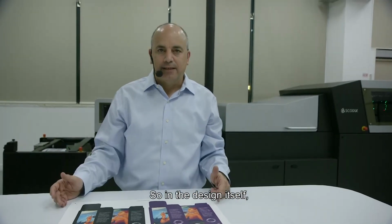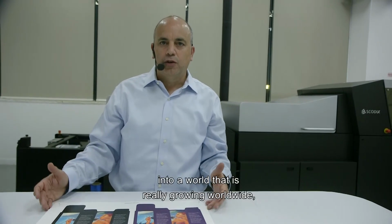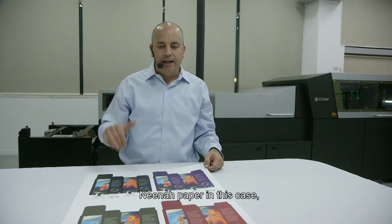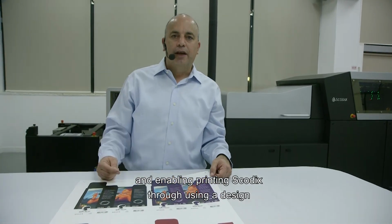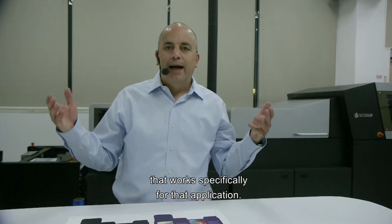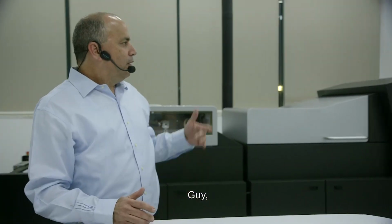So in the design itself, this is what we prepared. We are going into the packaging world, into a world that is really growing worldwide, offering a solution on uncoated, as I said, Nina paper in this space, and enabling printing Scodix through using a design that works specifically for that application. Let's go to print and see how this is being done. Guy, let's run to our second sample.